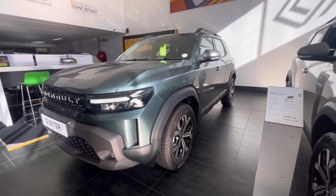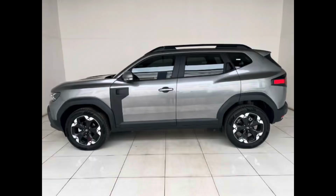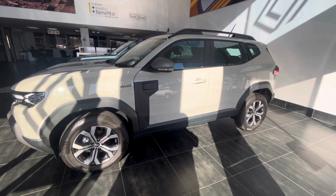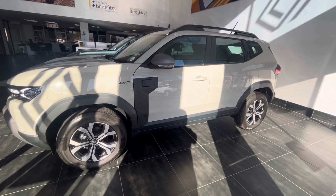You get three trims in the Duster range. This one is your Zen two-wheel drive version. The next one is your Intens two-wheel drive version. And your final one, which I'm currently filming, is the Zen four-wheel drive mild hybrid. So let us check out the interior of the Duster.